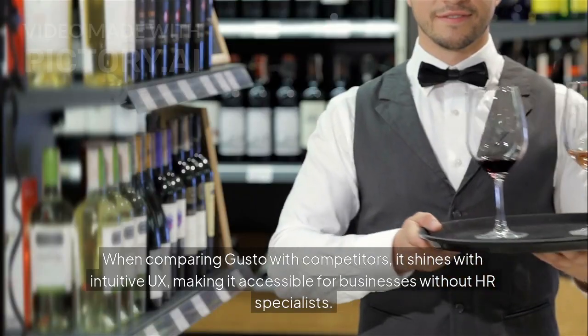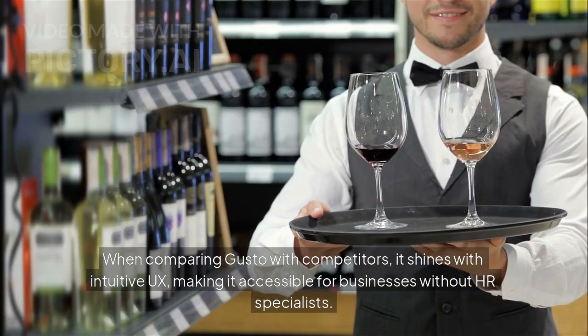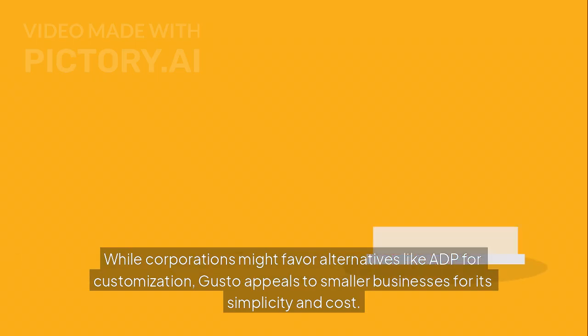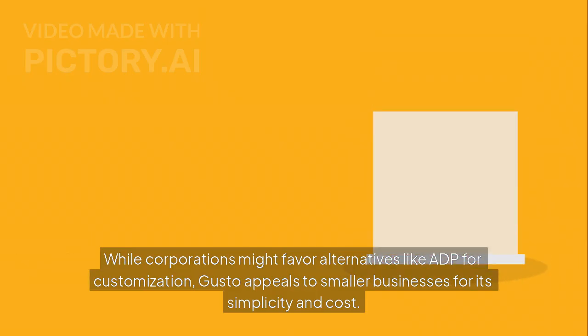When comparing Gusto with competitors, it shines with intuitive UX, making it accessible for businesses without HR specialists. While corporations might favor alternatives like ADP for customization, Gusto appeals to smaller businesses for its simplicity and cost.